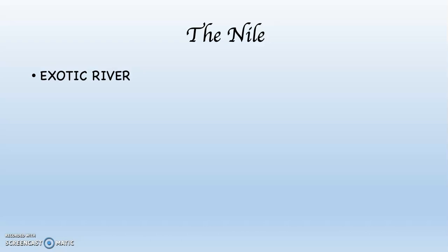Do you remember the Indus River in Pakistan? The Indus River is also an exotic river. It begins up in the Himalaya mountains. The Tigris and Euphrates, those are exotic rivers also. They begin up in the plateau of Turkey. The Nile is an exotic river, but instead of beginning up in the mountains, it begins in Central Africa.